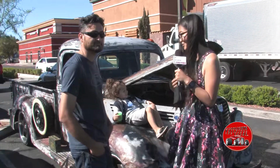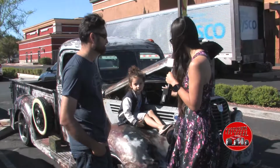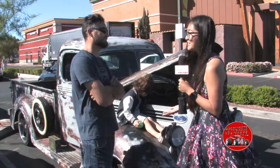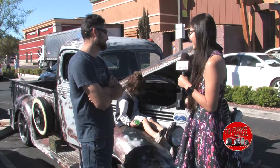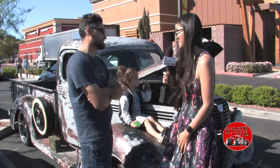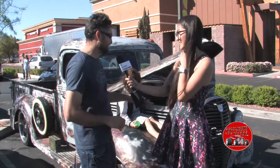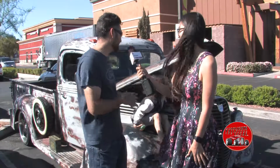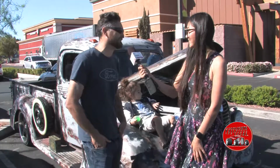Anytime I go to the car show, I'm afraid, especially with this type of looking car, that it will break down really quick, and obviously not. He's just climbing around and it's totally fine. Yes, see, I put the emblems in the front. It's the Decepticons because the truck is very deceiving. It looks like an old beater, but be afraid of it.